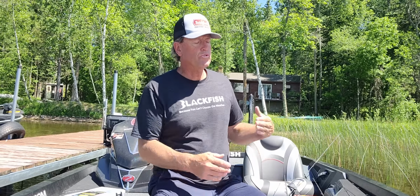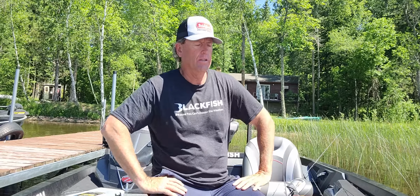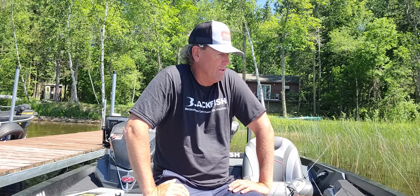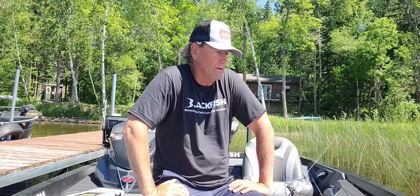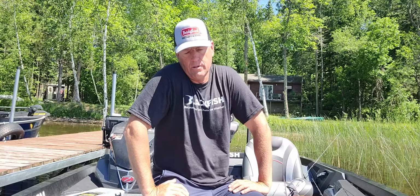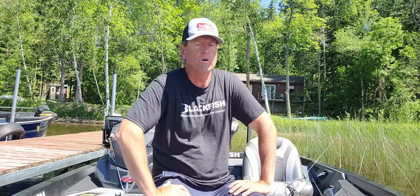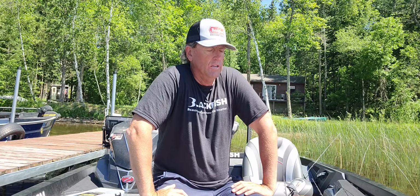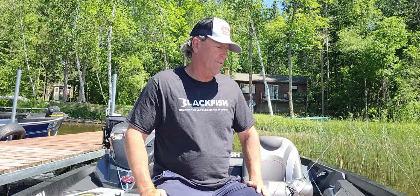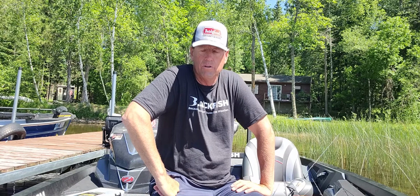I like to use the hook without the weed guard when I can, because I feel like I probably hook and hold maybe an extra 5 to 10% more with that hook compared to the weed guarded hook. Because those weed guards not only guard the hook point, but sometimes they guard you from hooking a fish, unfortunately. So I only use that when I have to. But it paid off, because that weed guarded Nico rig did account for several keepers as well.